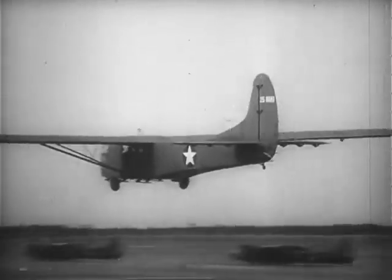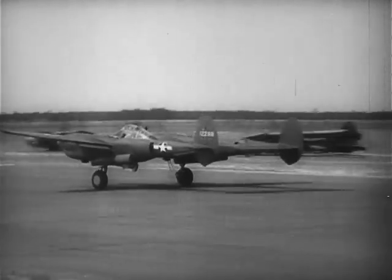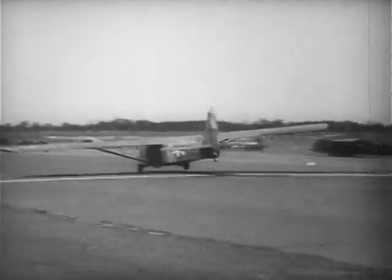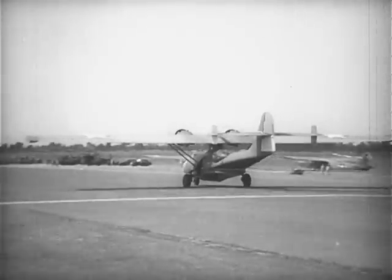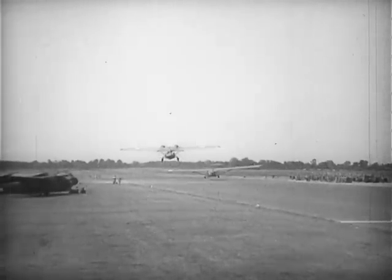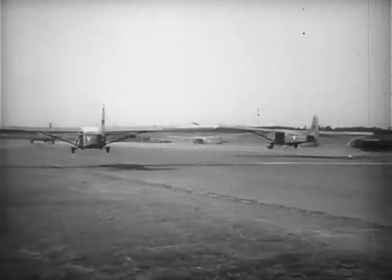Many types of combat aircraft were suitable for towing the CG-4A glider. B-25 was used. The P-38 performed its task well. And even the PBY became a tow plane. Note the takeoff of the PBY before the glider. Here's a B-17 in dual tow. And a triple tow by a C-54.